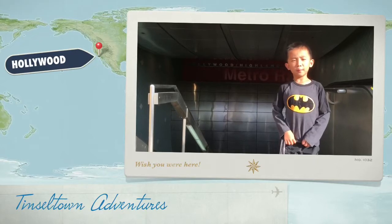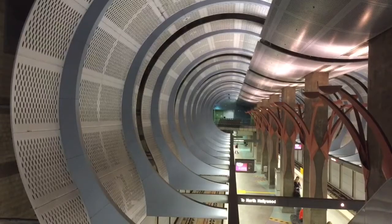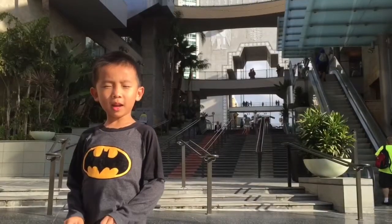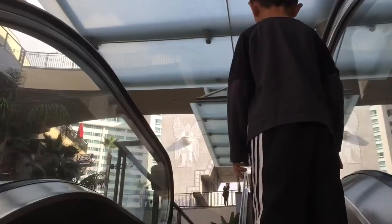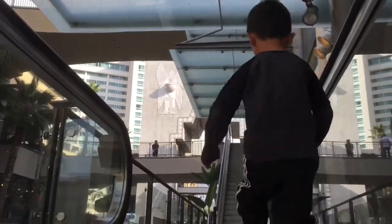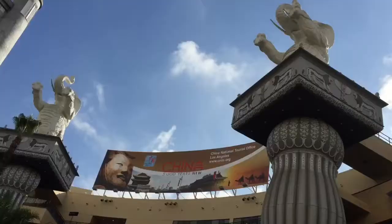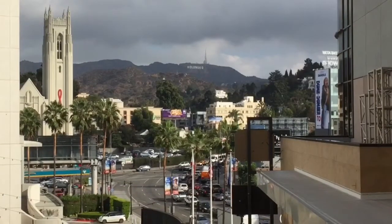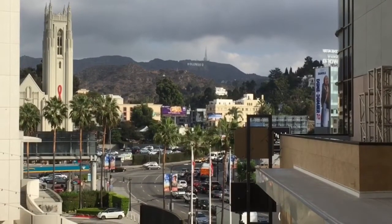Okay. Today we're taking the metro to Hollywood. Here comes the red line. We are at Hollywood and Highland. This is a shopping mall and entertainment complex in the heart of Hollywood. You can see the Hollywood sign from here.